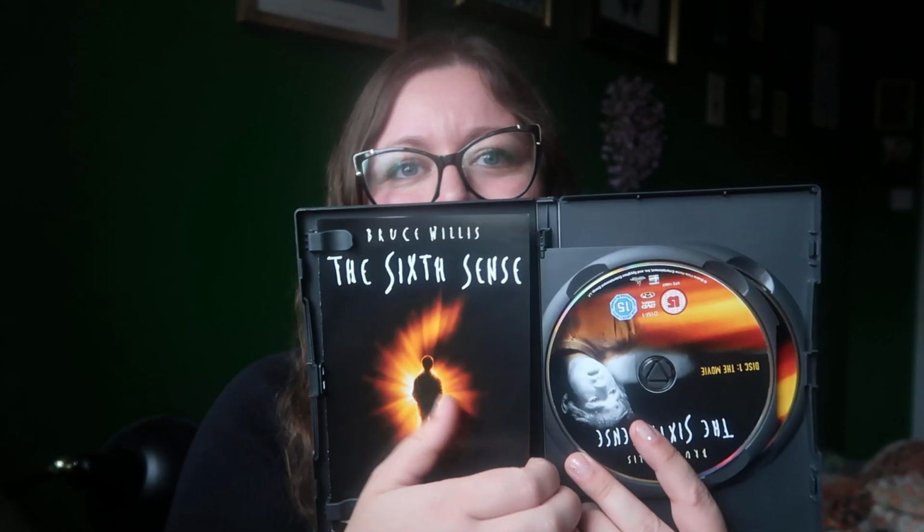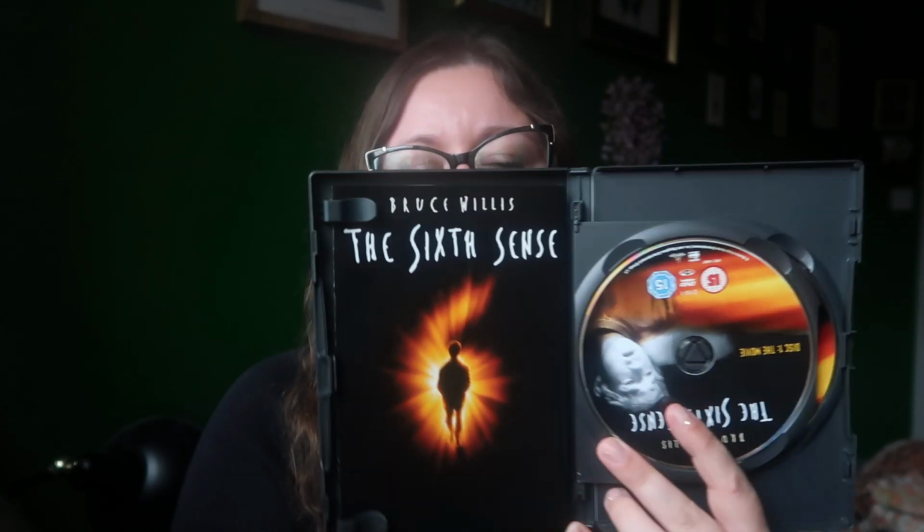I then picked up Sixth Sense, another horror classic that I didn't own, and this is the 2-disc collector's edition. Again, it was £1. Long time since I've seen this film, and it was the 2 discs, and it comes with the little booklet as well, which I liked. And it's about a little boy who sees dead people. I feel like that's not a spoiler at this point because literally everybody knows what The Sixth Sense is about. But it's been a very long time since I've seen it, so it will be good to rewatch this spooky season.